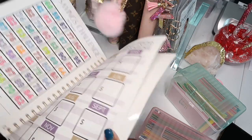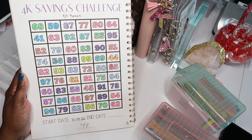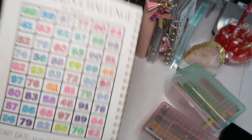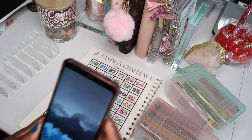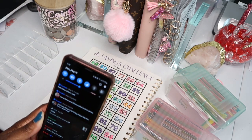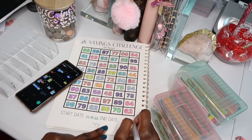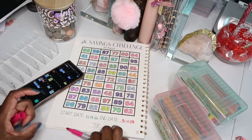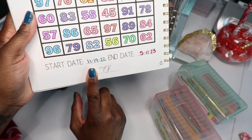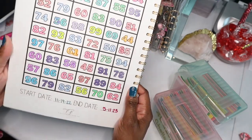Let me just show you guys the savings challenge in this book. So this is the savings challenge that I completed. I colored in every number inside the box, and it was 54 boxes. I did not write the date that I completed it, so I want to go ahead and write the date down because it's only right that you write the date down that you completed your challenge because it's so satisfying. 11/19/2022 is when I started, and my end date is 5/11/2023. So yes, we are finished.